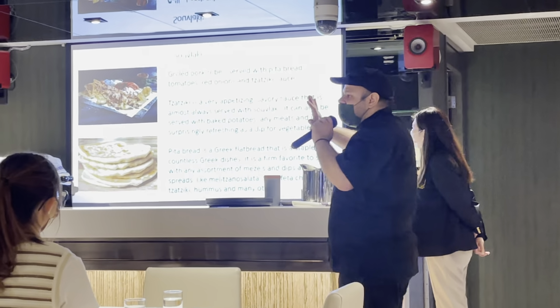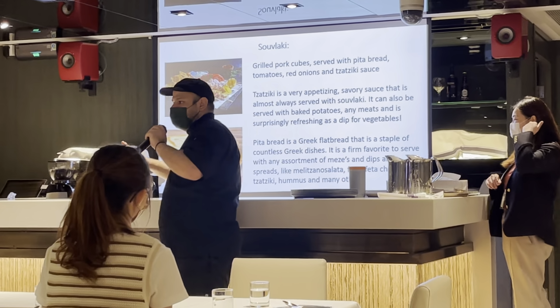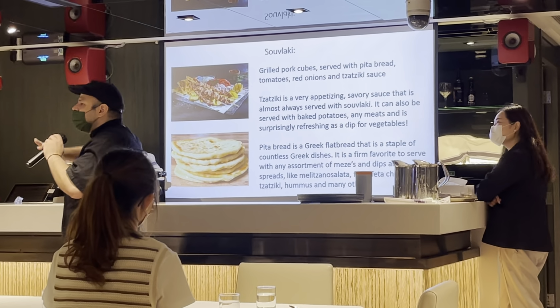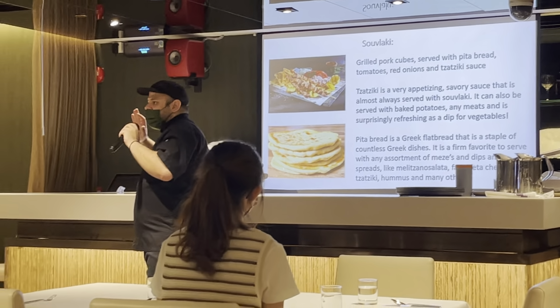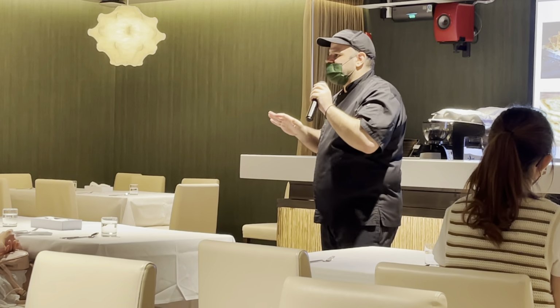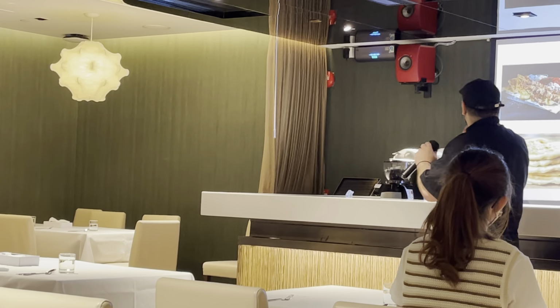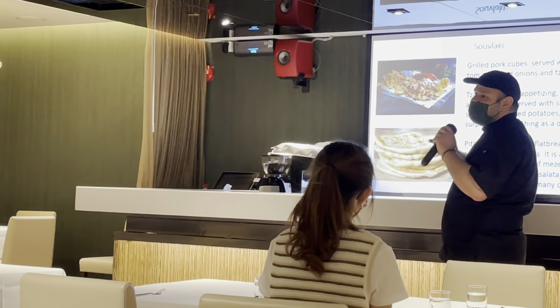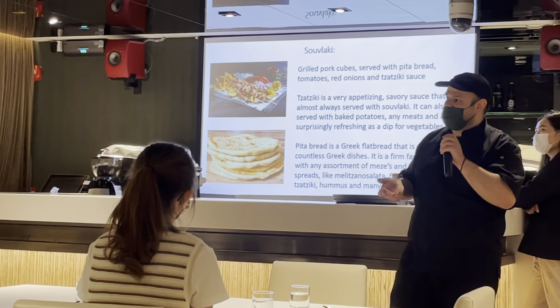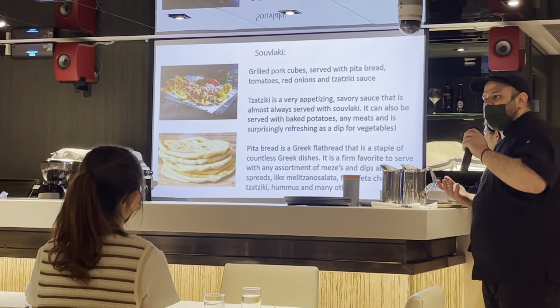Just the most recognizable dish in Greece. You can have it anywhere you are. Doesn't matter the place, it doesn't matter the restaurant. Everybody pretty much has this dish itself. It's pita bread. It's unleavened, so we don't use yeast for it. And it's kind of the Greek flatbread.